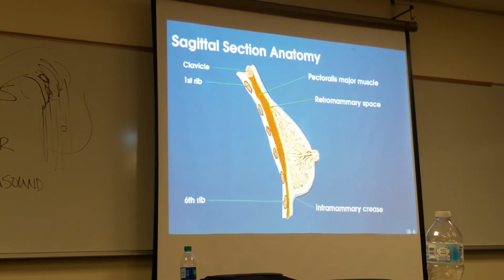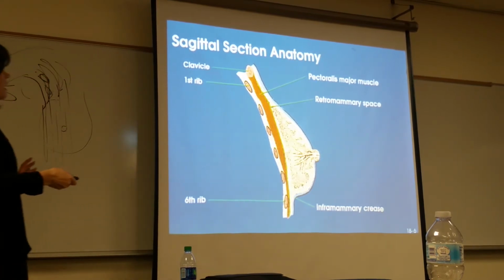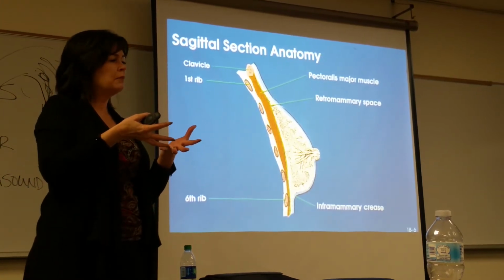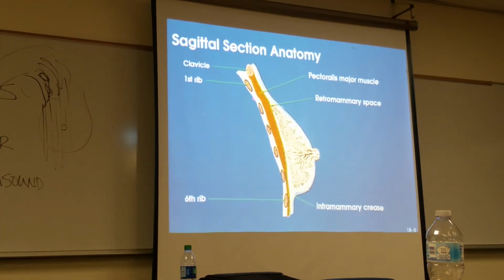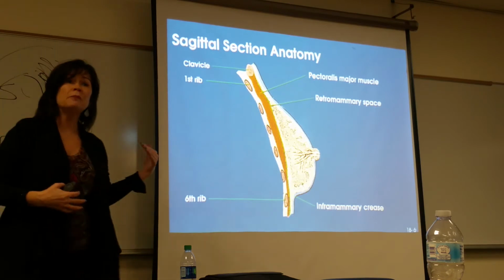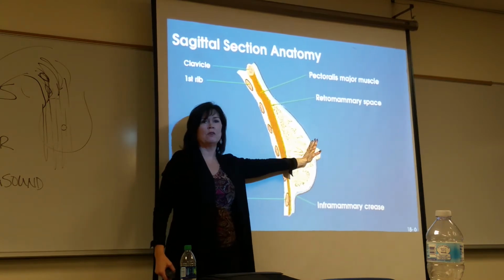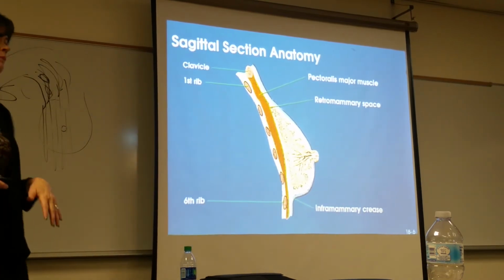Nipple in profile: if the nipple's tucked under, which it can be, that can look like a tumor. So the nipple needs to be brought out in profile. We are handling breast tissue during a mammogram, so you are manipulating the breast tissue and how it's going to be presented on the image receptor. There is the pectoral muscle, and then there's a retromammary space. A lot of times this is where they'll put the implants. This muscle is going to be important for imaging purposes because when you see the muscle on the image, what does that tell you? You got all the breast tissue on there. If you don't see the muscle, then there's a question of whether you got all the breast tissue on there or not.